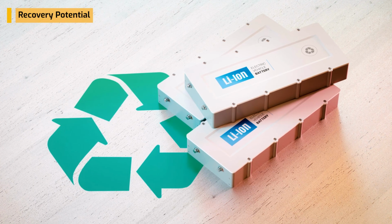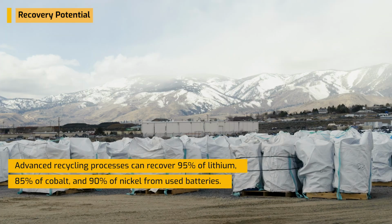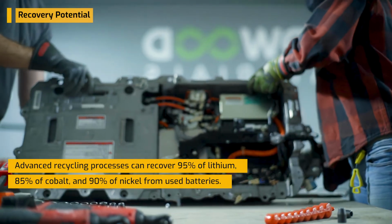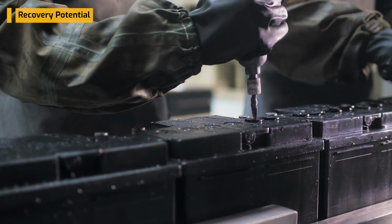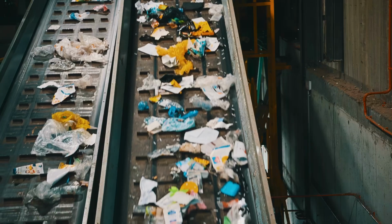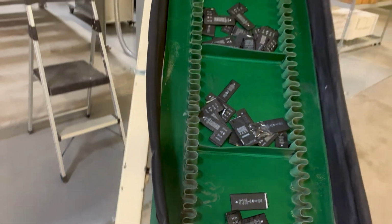So, how much of a lithium-ion battery can actually be recovered? Current recycling technologies can reclaim up to 95% of the valuable metals from these batteries. This includes lithium, cobalt, nickel, and copper. Companies like Li-Cycle and Redwood Materials are at the forefront of this effort, developing methods to recover these materials efficiently and economically. The best methods for recycling lithium-ion batteries involve a combination of mechanical and chemical processes. Mechanical processes include shredding the batteries and separating the components, while chemical processes involve extracting the metals through hydrometallurgy or pyrometallurgy.